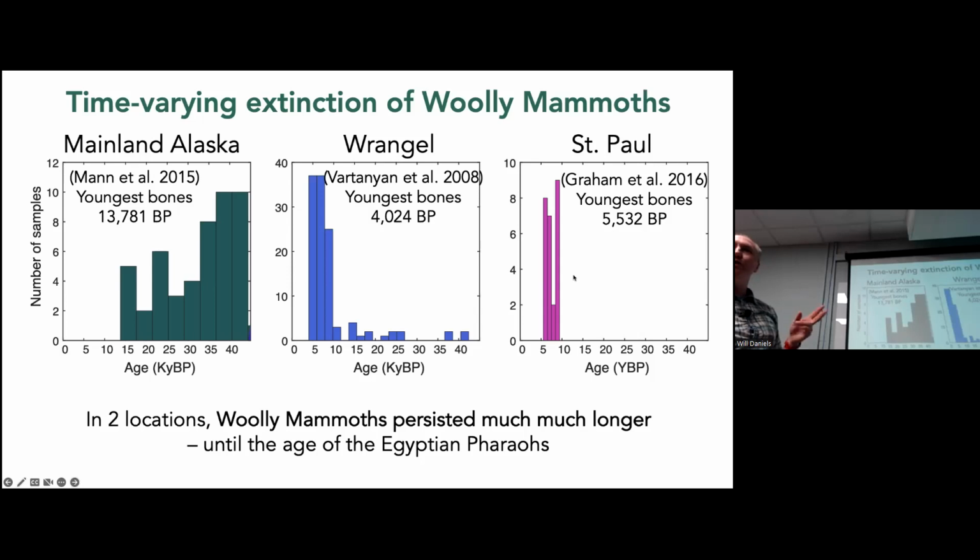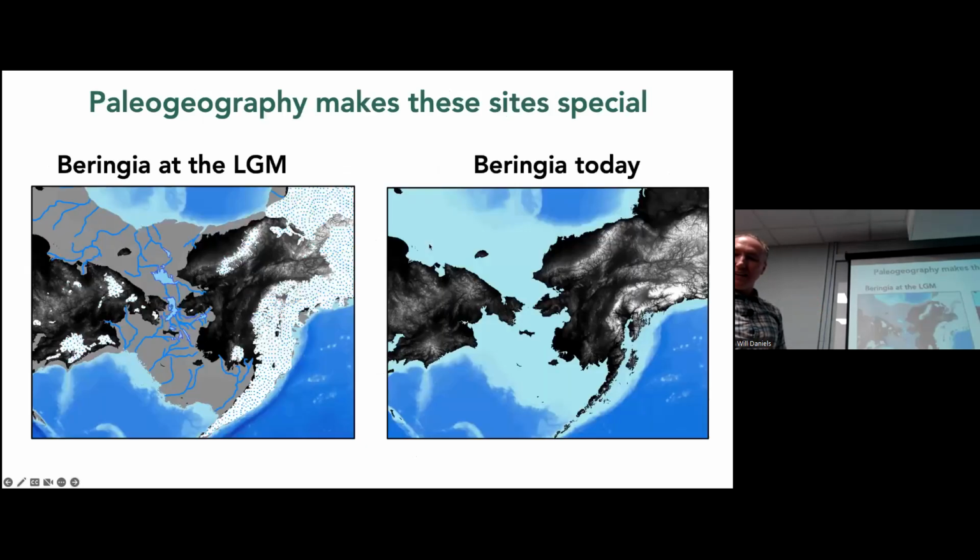So these are the two locations. And this is, on geologic time, relatively recent. There were pretty big human civilizations by then growing in other parts of the world. So what makes these sites special?